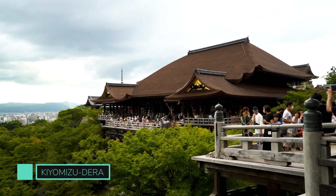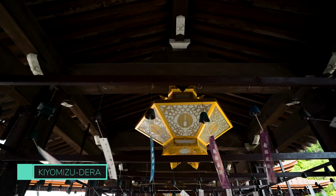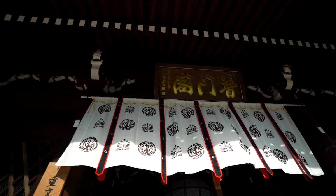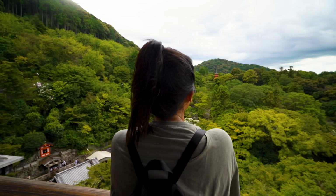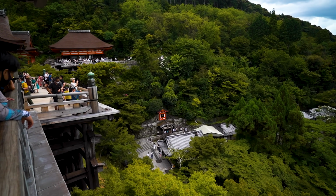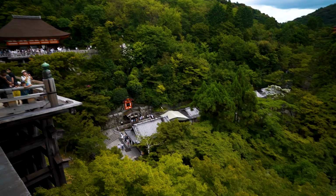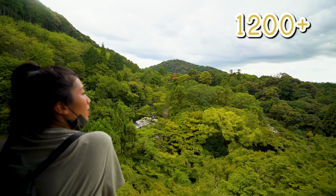So beautiful. Kiyomizu-dera, if there's one temple you need to visit here in Kyoto, it is this one with this incredible view right behind me. This is undoubtedly one of the most iconic temples in Kyoto that's perched on the edge of a picturesque mountain. It blew my mind that this temple was founded in 780 AD, making it over 1,200 years old.